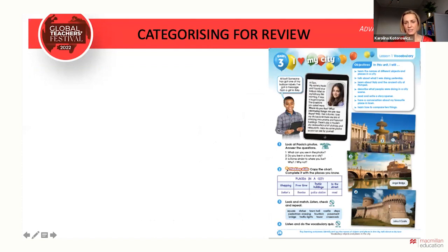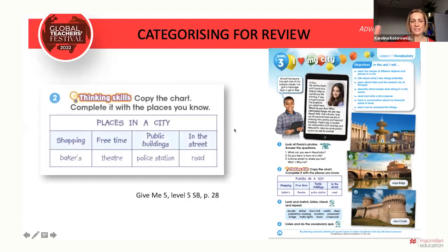Okay, the page that you can see here is unit 3, lesson 1. I love my city. Basically, the whole unit will be about places in the city. Before students learn the new language, there's exercise 2, right? Copy the chart, complete it with the places. It's even marked thinking skills, level 5 this time, okay? Students have to write the names they can recall from their memory in the correct category.